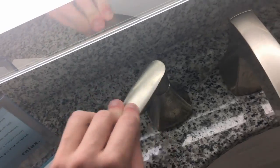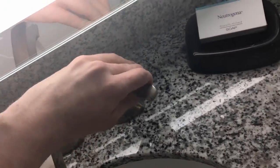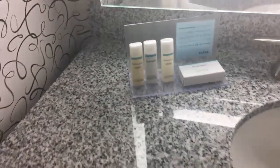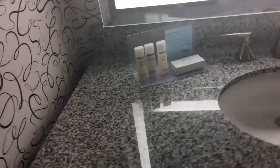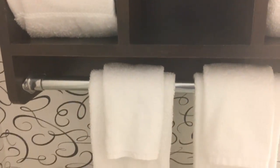Hi! You have a sink with separate hot and cold water, which is always a nice feature. Your shampoo, soap dispensers, everything like that. Here's the towels arranged in the nice cubby area here. And we have the commode is a Sterling. And for all the toilet fans, we're going to go ahead and flush it.